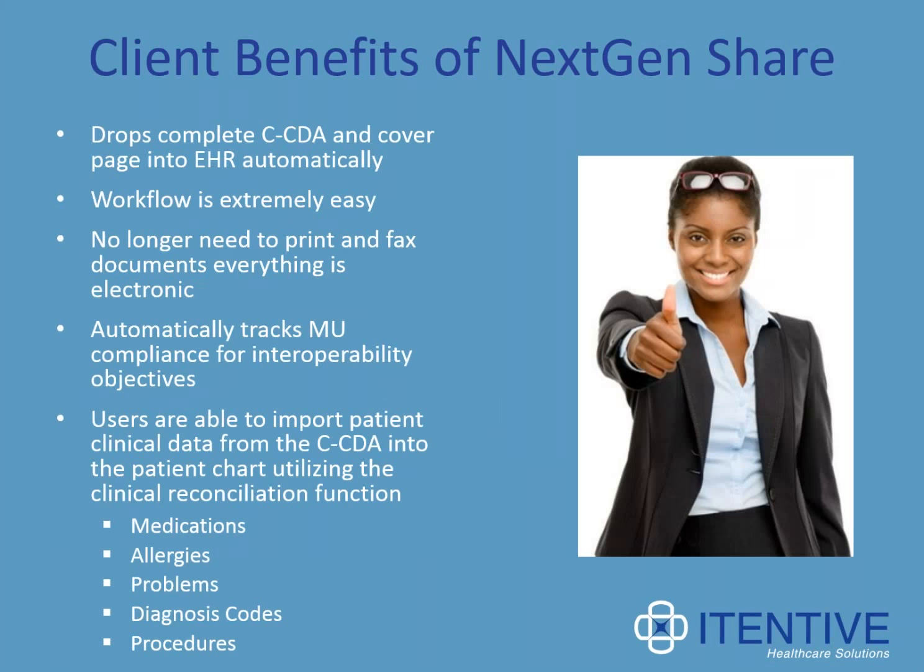Everything's electronic. And again, that's a bit of an everything, but if you are using this, it takes away that functionality, and it also takes away some of the HIPAA risks that are associated with faxing. It automatically tracks meaningful use compliance for interoperability objectives, and users are able to import patient clinical data from the CDA into the patient chart utilizing the clinical reconciliation function. So you can now import medications, allergies, problems, diagnosis codes, and procedures. So not only can you receive the information, you can actually update your chart with this information.